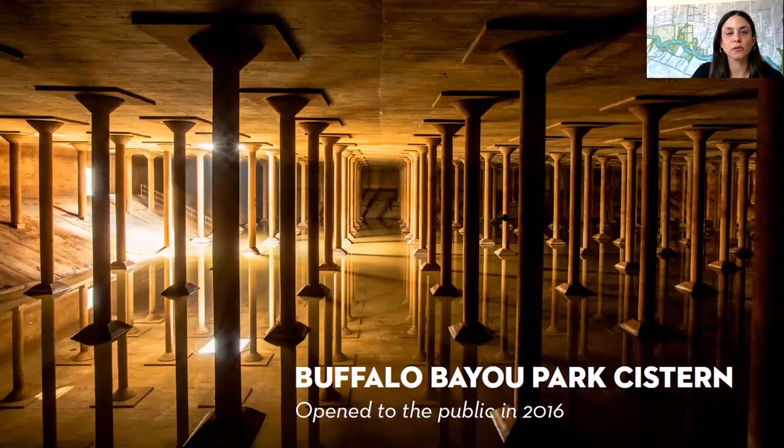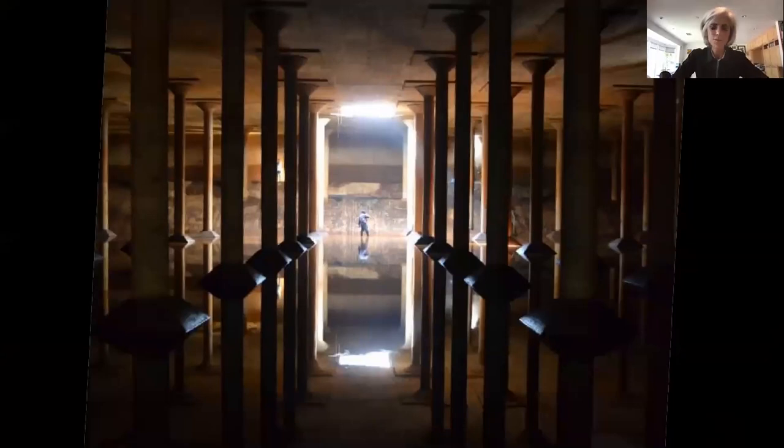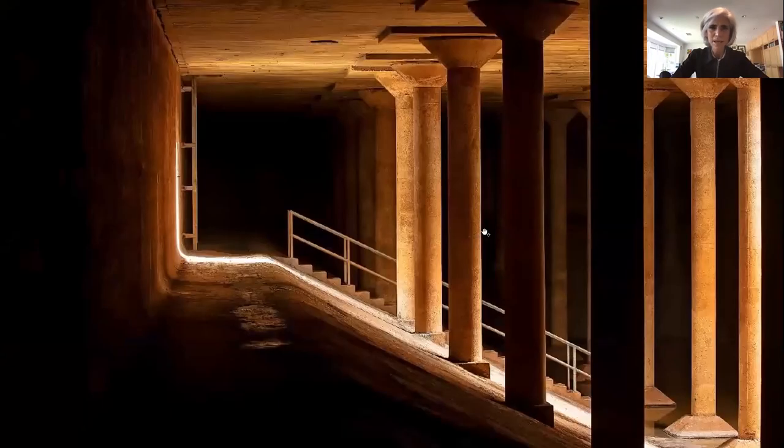It's almost two football fields wide. And here are some other images of it. And you can see the reflection. The columns look to be endless here, which is one of the amazing aspects, as well as the audio of this space. The echo is about 17 seconds or so. And when you come to visit, you can do the echo test.